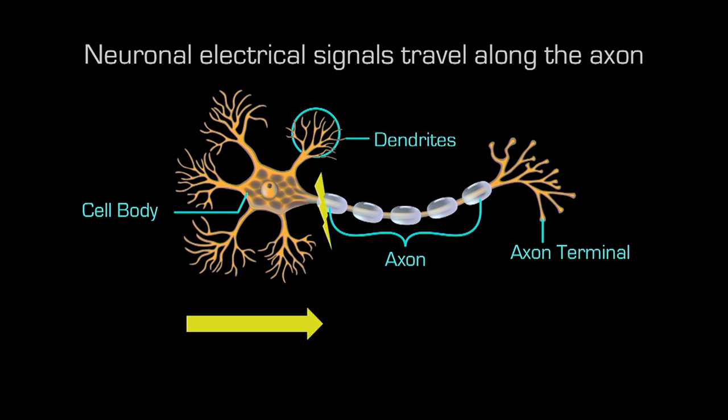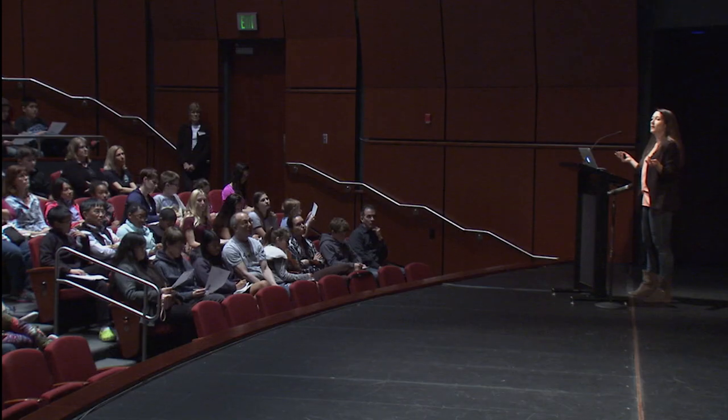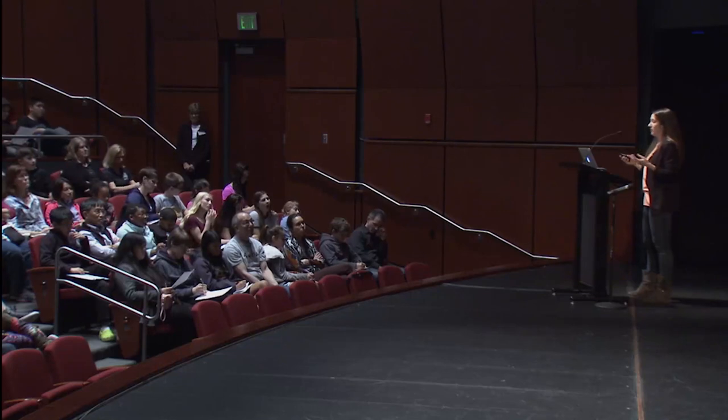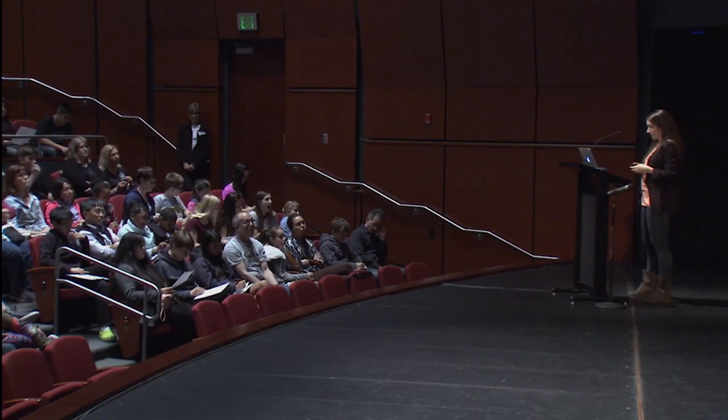So we can actually look at this. You can see the yellow arrow in the lightning bolts. That's electrical current that's transmitting down your cell, down the axon to your axon terminal. And so that signal transfers from cell to cell, and that's how your cells communicate with each other and communicate what you're feeling, what you're seeing. Involuntary movements, like your heart rate and also your breathing, are transmitted this way. And so you need all this to function.